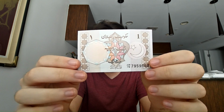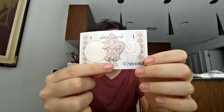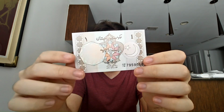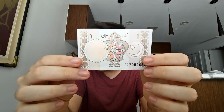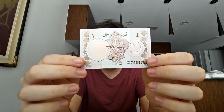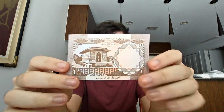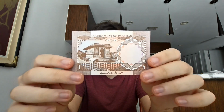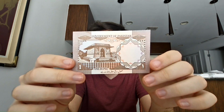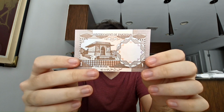It looks more Persian than Arabic. And this banknote doesn't have a date, but based on a few details, most noticeably this signature here belonging to Habibullah Baig, we are able to tell that this banknote dates to sometime between 1984 and 1987. On the back here, we can see the tomb of Allama Muhammad Iqbal in the Pakistani city of Lahore. And also distinctive is this text on the bottom here.